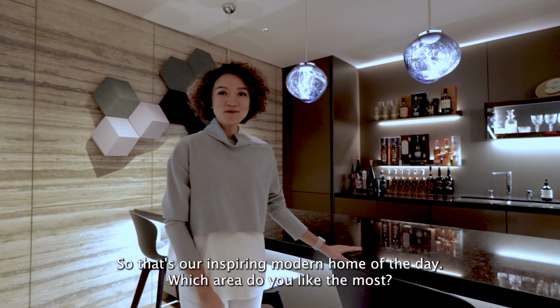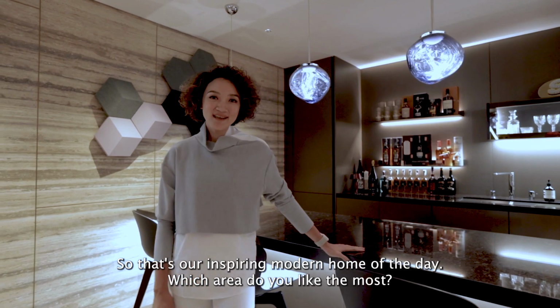So that's our inspiring modern home of the day. Which area do you like the most?